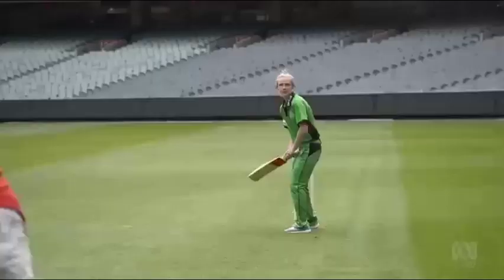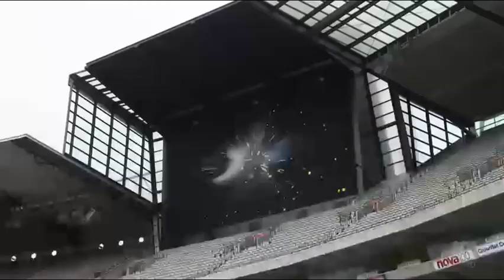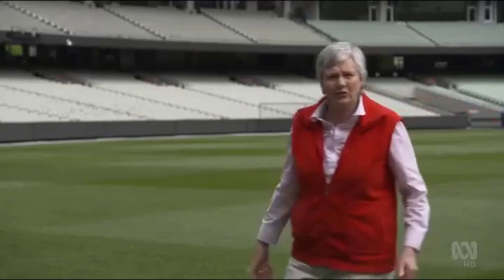Edmanson in. Lanning forward. Oh, she's had a go at that one. Oh, that's gone. That's gone. That's out of here. That's a six. I knew I should have stuck to footy.